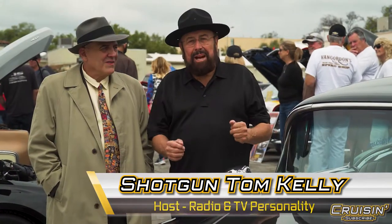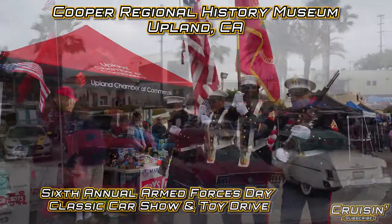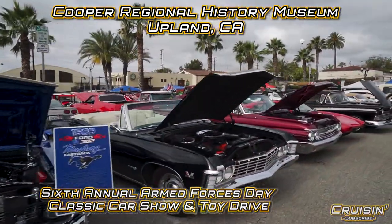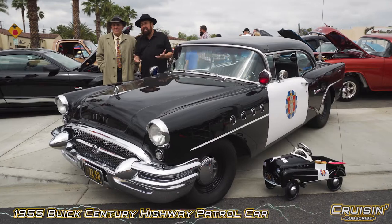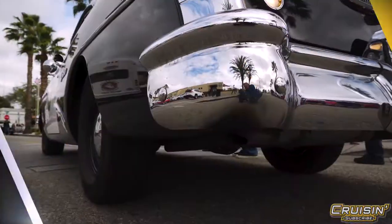Hi, I'm Shotgun Tom Kelly, and welcome to Cruisin'. We're here at the Cooper Museum in Upland, and we're here for a car show, but we got a very special car here. And this is my buddy, Gary Goltz. How you doing, Gary? I'm doing good, 10-4. This is Gary Goltz's 55 Buick Century.